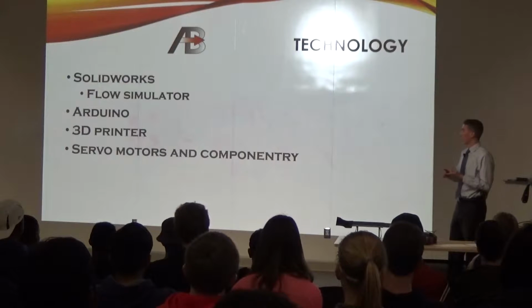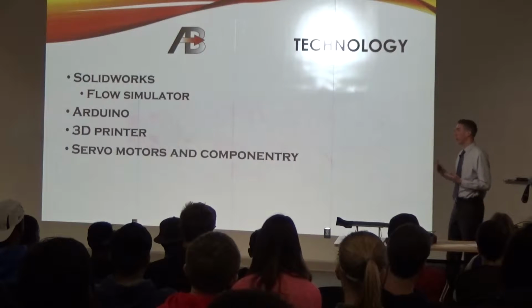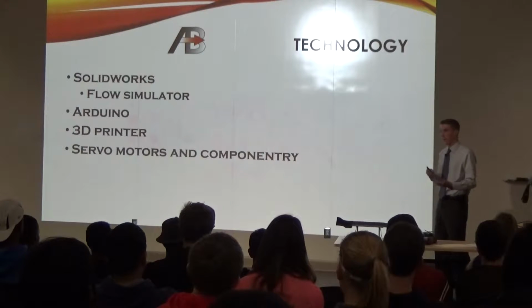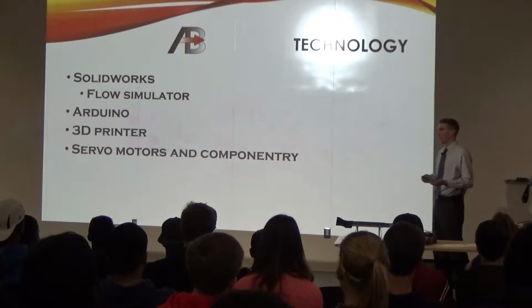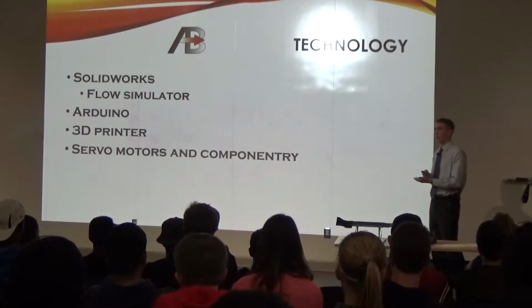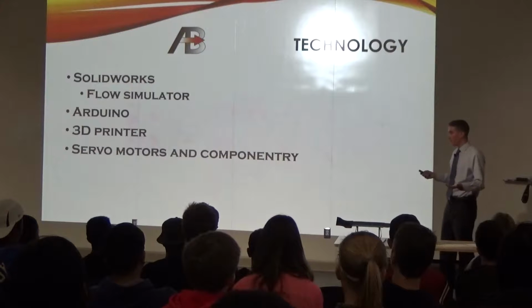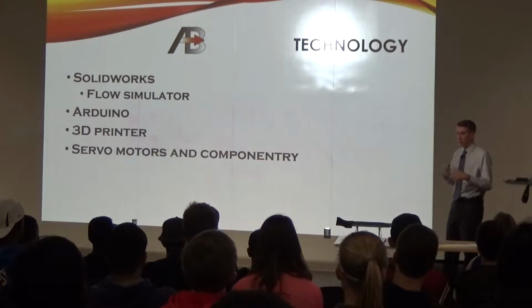I had to learn Flow Simulator within SolidWorks. I was proficient in SolidWorks before this class, but I had no idea how to use a Flow Simulator, which is within the program, and it simulates how the air flows around objects so I can optimize its aerodynamic capabilities. I didn't know what an Arduino board was, and so I had to look into that, how to code it, everything along the lines of computer science and electrical engineering. I had never used a 3D printer in my life, so I had to learn how to 3D print something, and I needed to look into the componentry of the servos and the wiring between them.